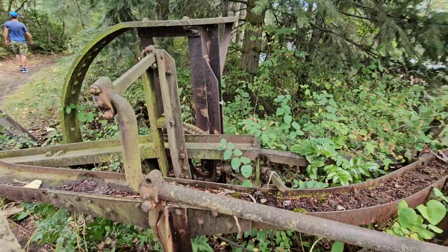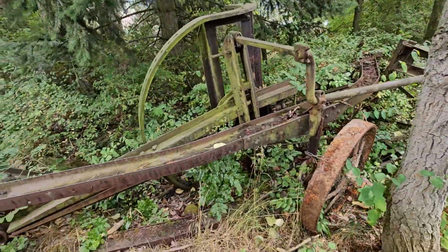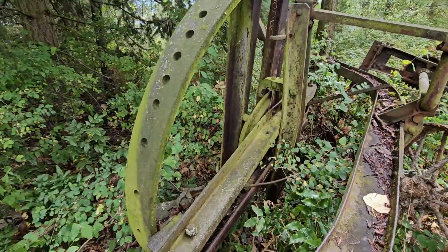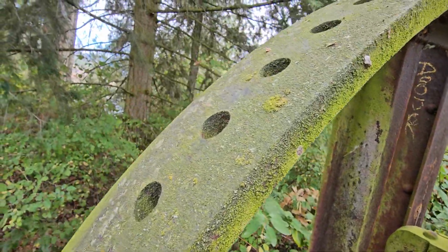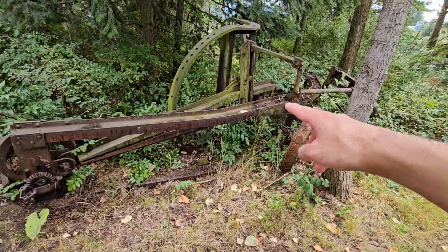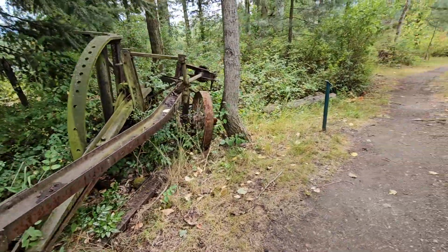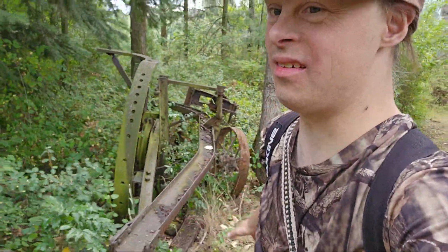Wow. You can see that it's rusted, and it is taking on an eerie looking green style of rust of some sort. It appears we've got some growth onto it as well. Wow, something old like this right here on Waldie Island Trail. Isn't that something to find just like this on the hike?